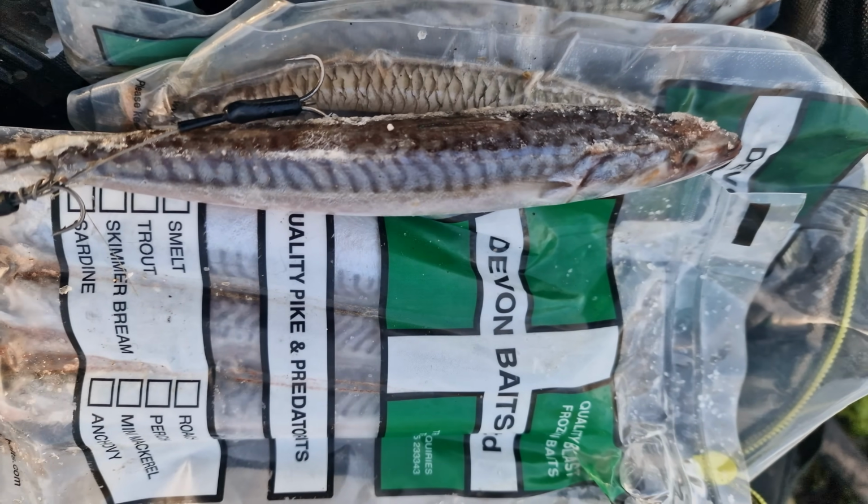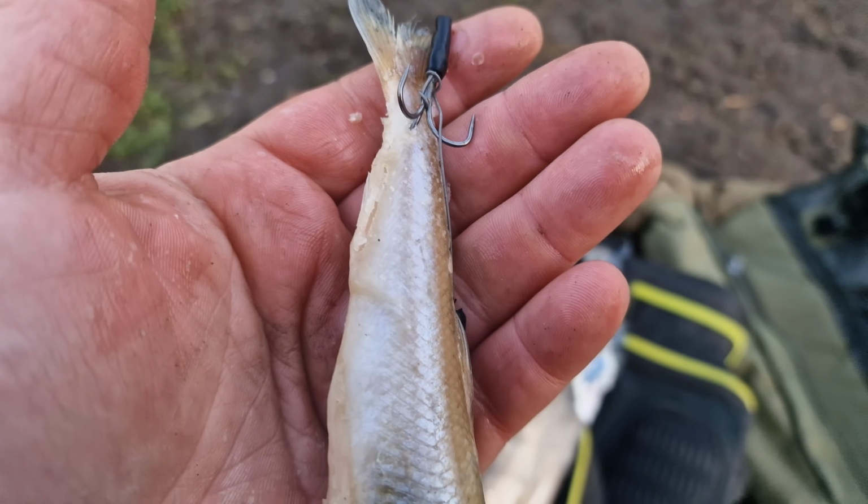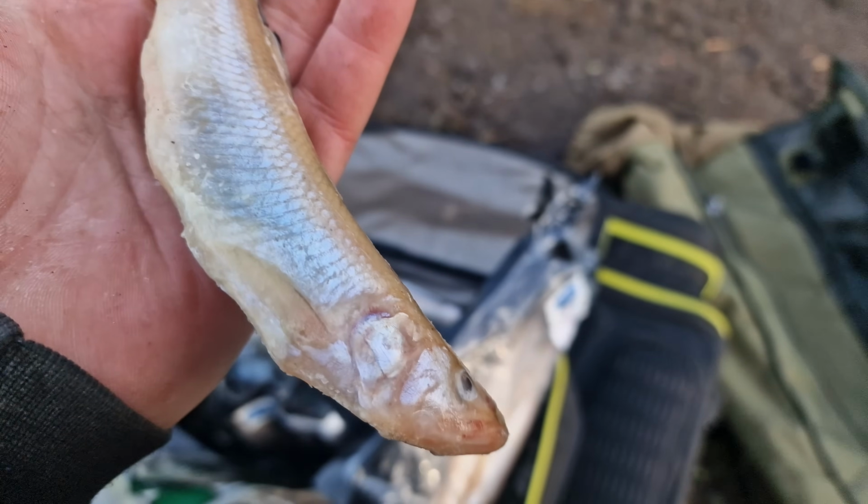So the first thing I've done when I've come to the venue is get the rods out. So as you can see on screen now, we've gone with a mackerel on one rod and we've gone with a smelt on the other. So last time I was on the venue, it was with me little big man Joshy, and I'll put a link to the top of the screen up here to that session.